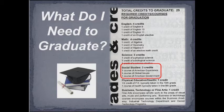Social studies, you also need 3 credits. You need American experience, global issues, and American government. Last but not least, you need a physical education credit, a health credit, and a business, technology, or fine arts credit. Now, my friend Alex will tell you about the new pathways to graduation.